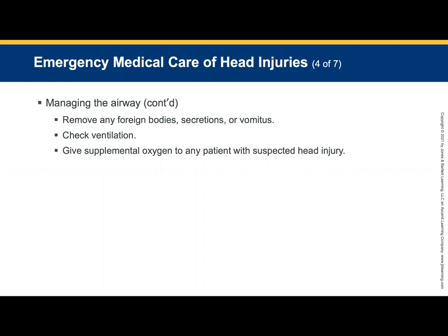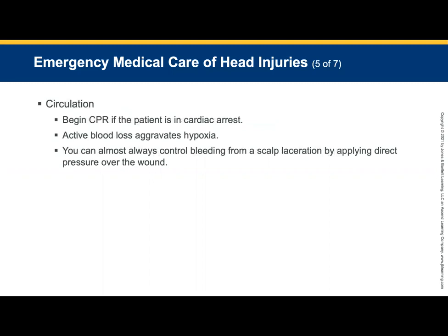At this point, when you start to ponder in the back of your head, hey, I'm just going to have to drop an OPA on this guy, I need to go ahead and get the ALS en route. I need some backup, I need some assistance. If you begin CPR and the patient's in cardiac arrest, rock on. Active blood loss does create hypoxia. So remember, CPR and massive blood loss: all this is going to take place because you're pumping on their chest.